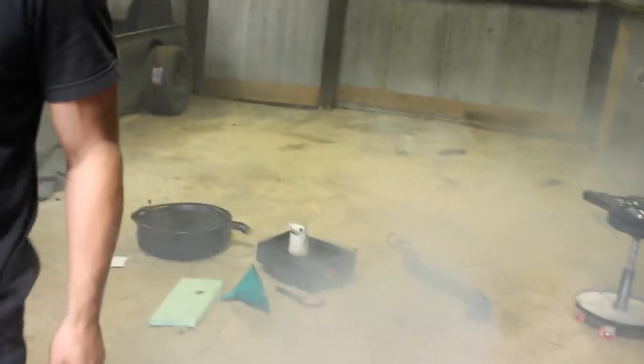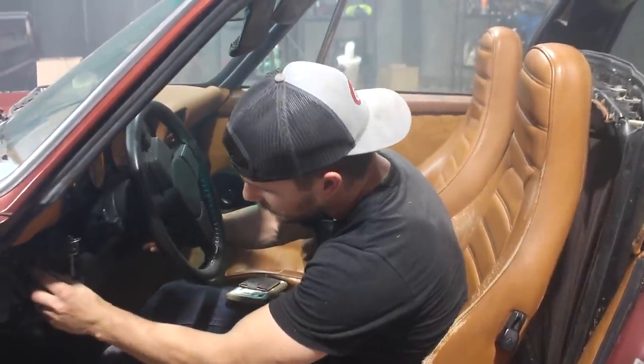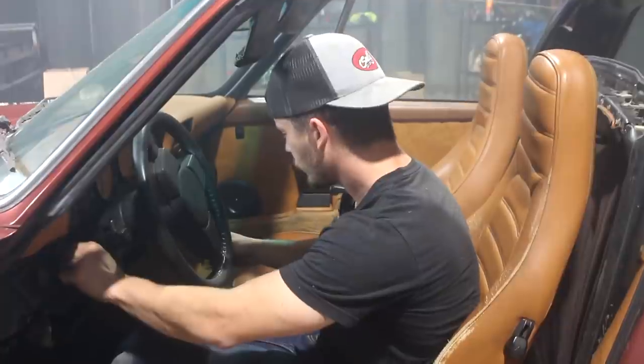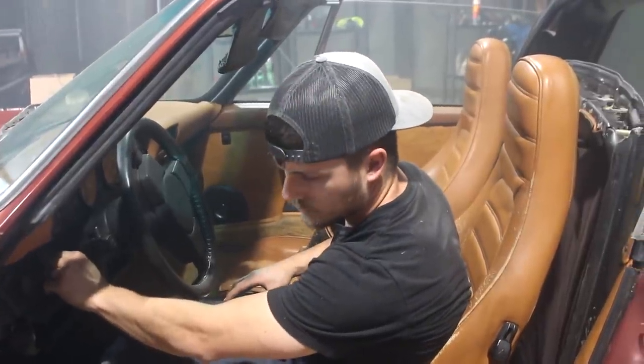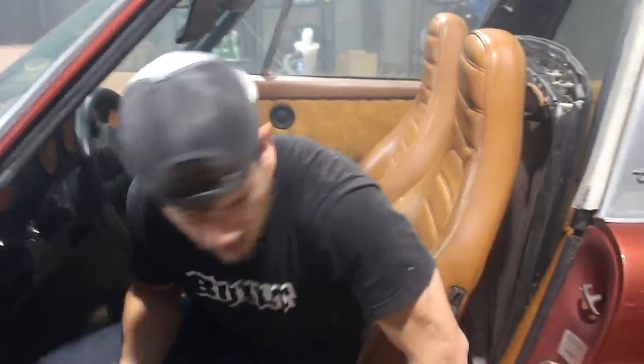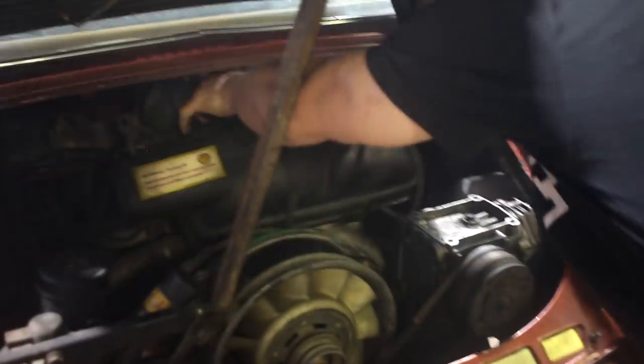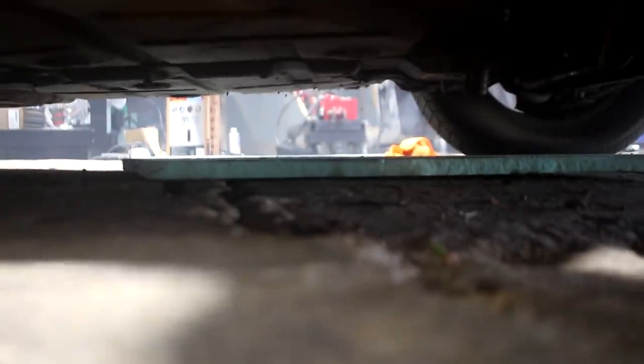Oh, I spoke too soon. There it comes. My hazards. That is lights. Okay. So I'm pretty sure I don't have throttle control, which is an issue. I'm having trouble breathing, which is another issue. Let's see if our fuel pump is still doing things.